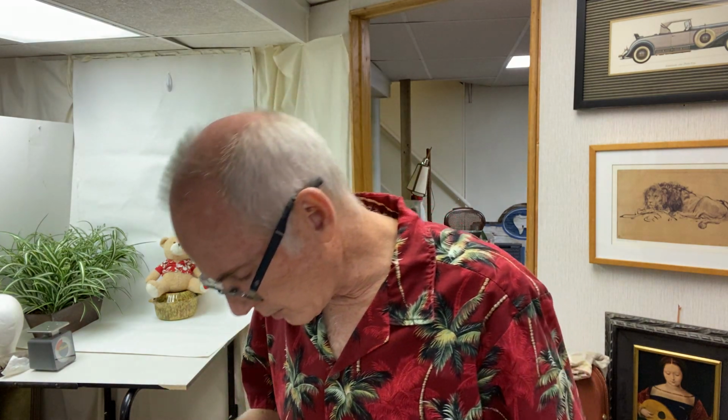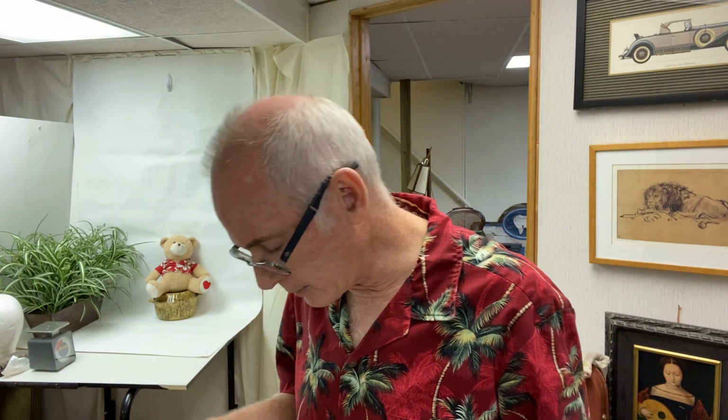Picked up this little M.A. Hadley plate. It's a very happy anniversary plate. There's the M.A. Hadley on the back. So I just sold the M.A. Hadley Christmas plate, so hopefully we'll do well with that. That was 50 cents, but the rest of this all came out of the quarter bin.